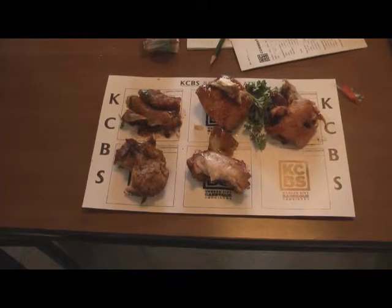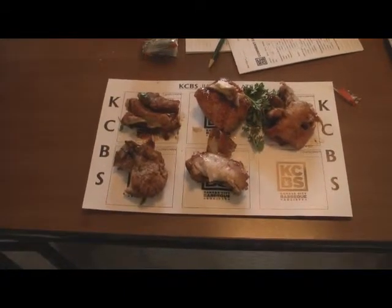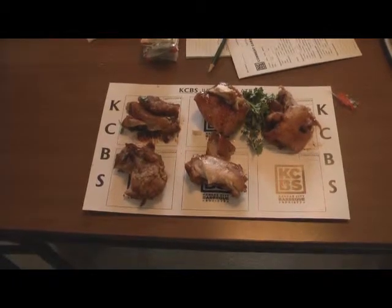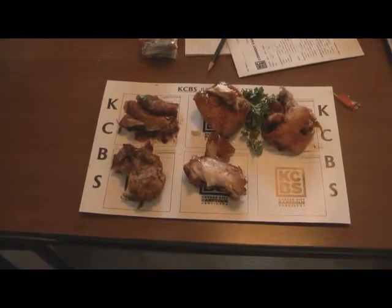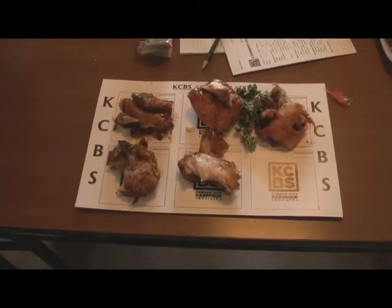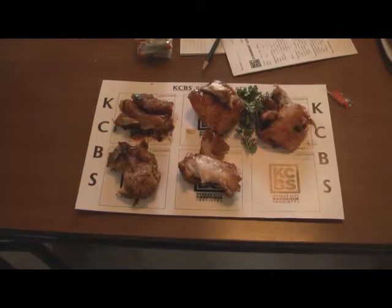Least favorite was number 4. Again, tough to bite through and the flavor had something that was inconsistent with what I liked anyway, a little bit bitter or citrusy or something. Other than that, good barbecue.